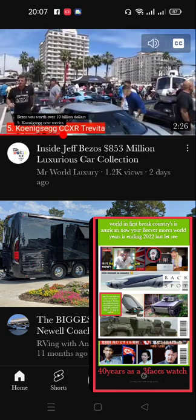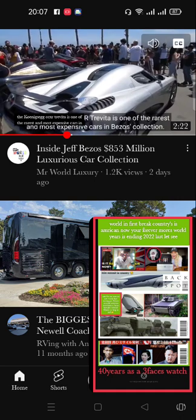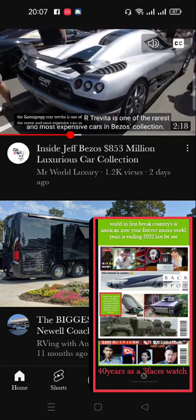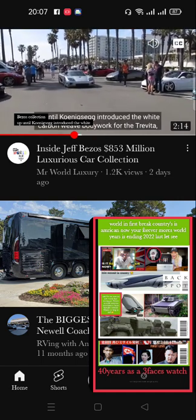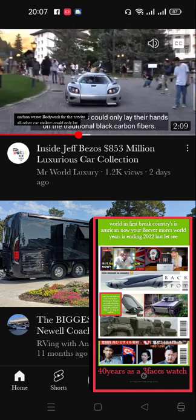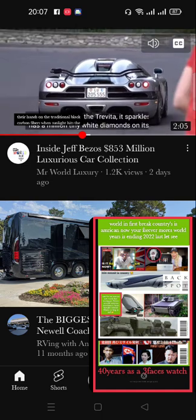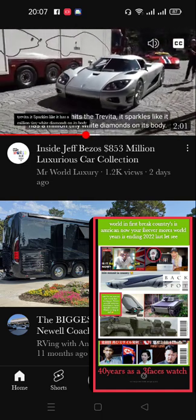5. Koenigsegg CCXR Tre Vita. The Koenigsegg CCXR Tre Vita is one of the rarest and most expensive cars in Bezos' collection. Up until Koenigsegg introduced the white carbon weave bodywork for the Tre Vita, all other carmakers could only lay their hands on the traditional black carbon fibers. When sunlight hits the Tre Vita, it sparkles like it has a million tiny white diamonds on its body.